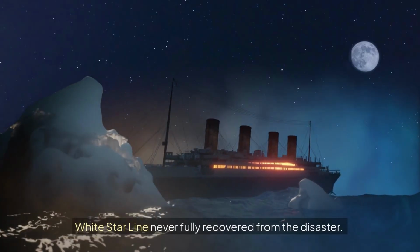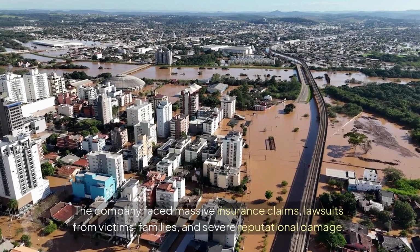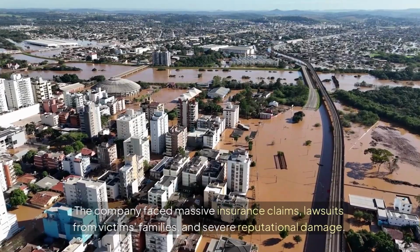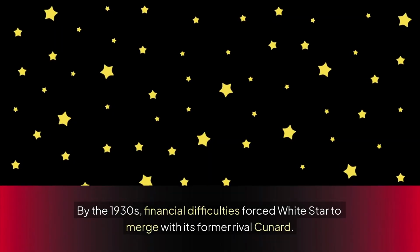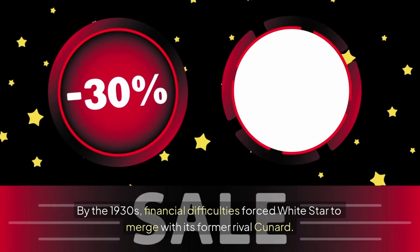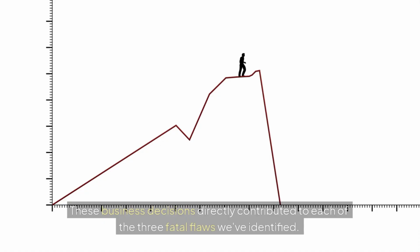White Star Line never fully recovered from the disaster. The company faced massive insurance claims, lawsuits from victims' families, and severe reputational damage. By the 1930s, financial difficulties forced White Star to merge with its former rival Cunard.